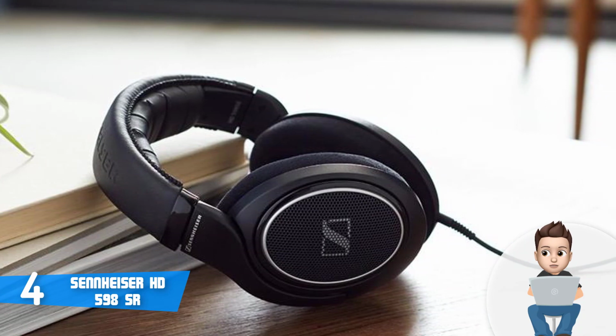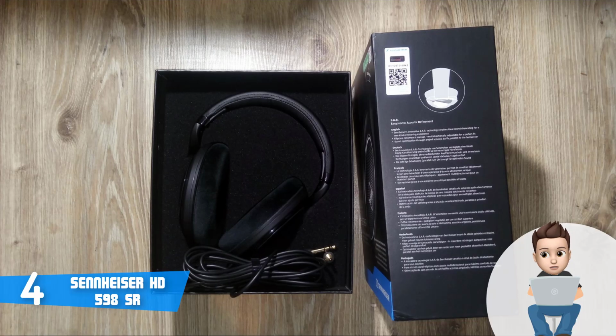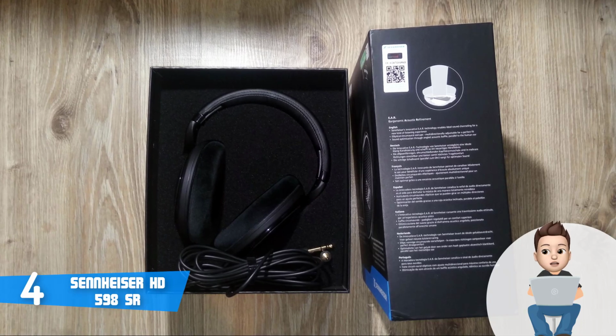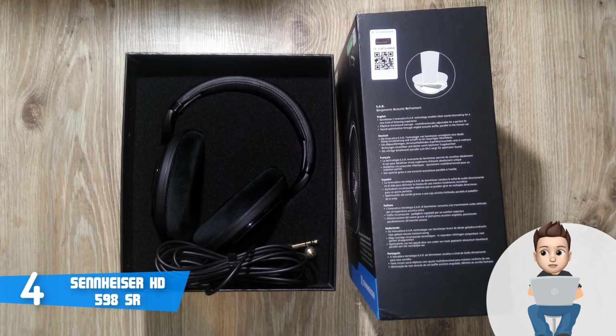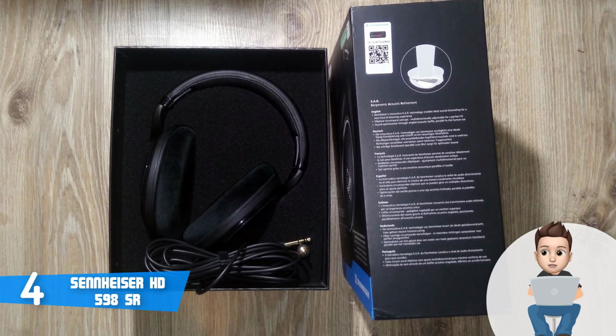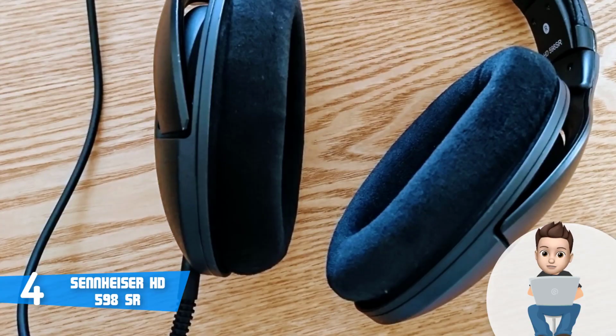The HD598SR packs so-called SYS38 transducers that use aluminum voice coils to deliver well-defined audio, starting from crisp lows, mids and deep lows, while minimizing the distortion as much as possible, so regardless of the type of music you're hearing, I think that you will be exceptionally satisfied.